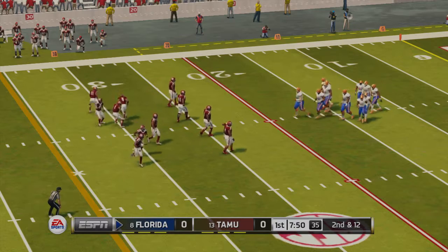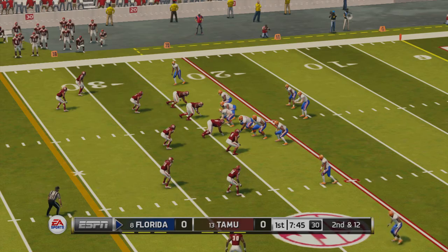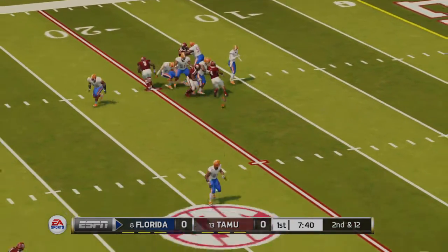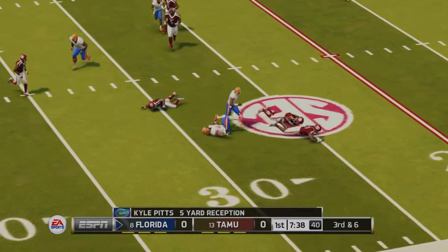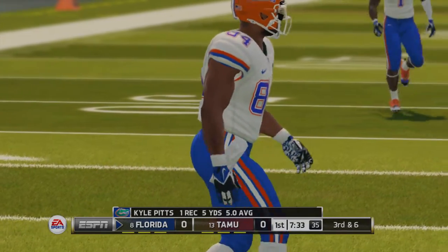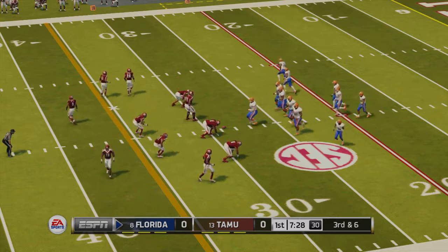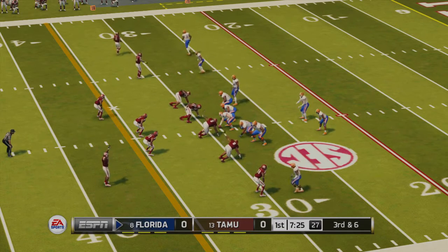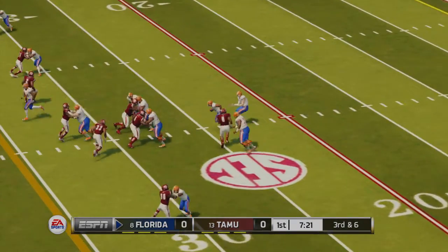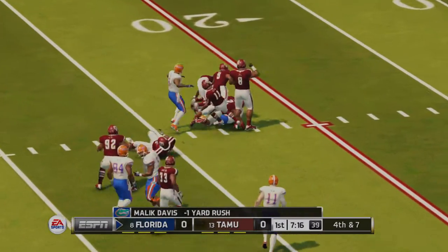From their own 23-yard line, second down. Got his man. Oh, what a hit. Out of game, 6 yards. Third down. He gets another carry. Tackle at the 28-yard line.